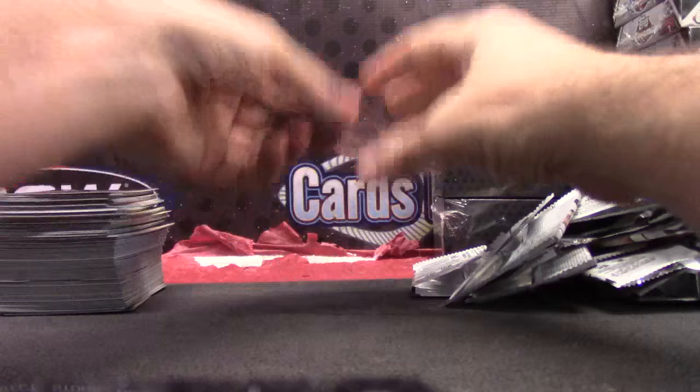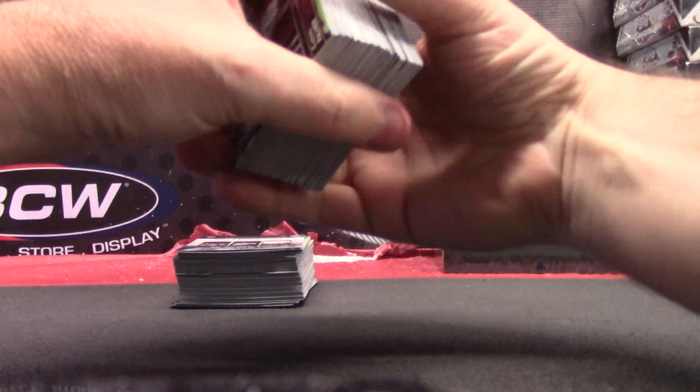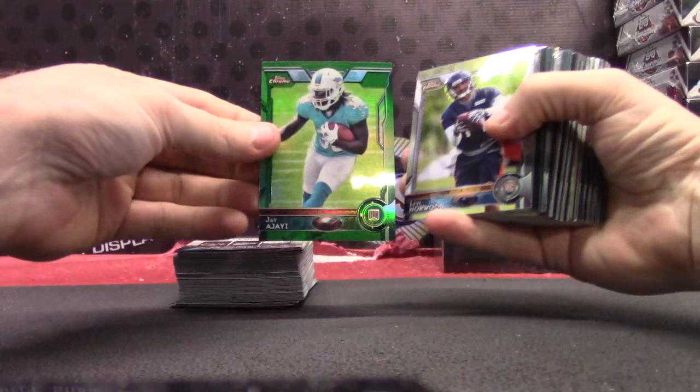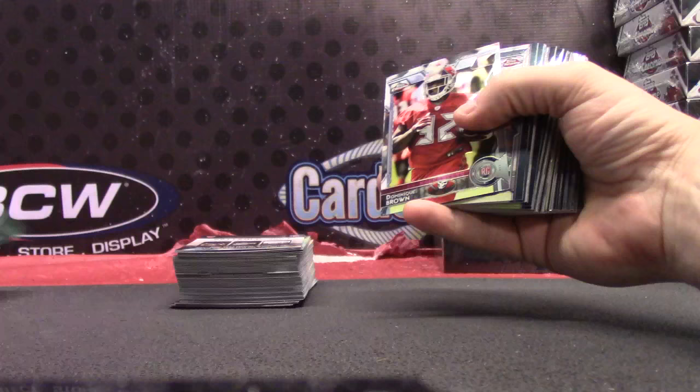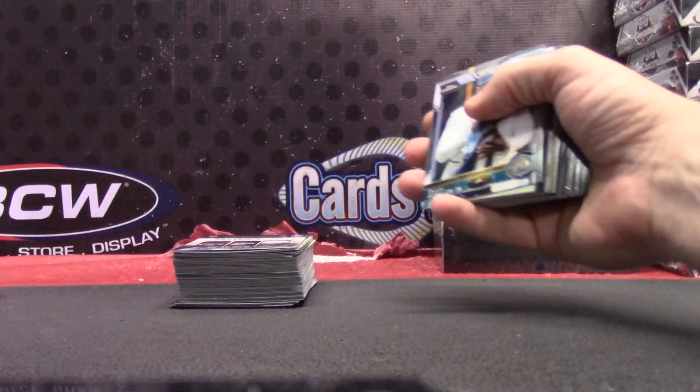That's right. Here we go. First brick. Green, Jay Ajayi. Green, Cedric Ogbuhi. Jalen Strong. Nelson Aguilar. Oh, these chrome cards, they suction. It's just an AJ Green, though. When you're sliding, one will suck to the back.